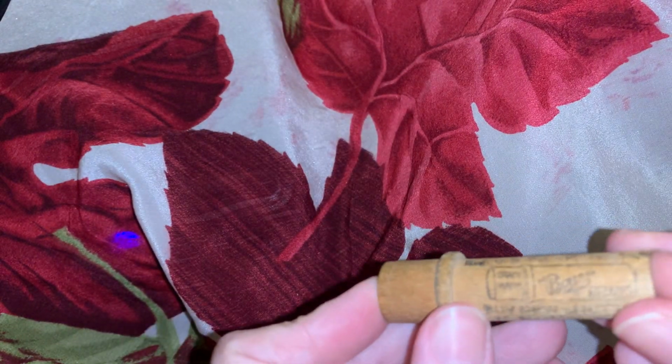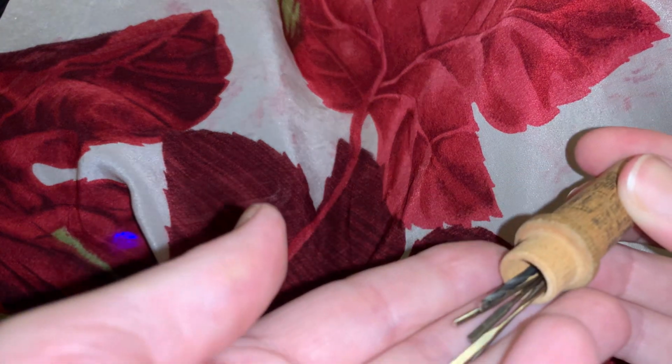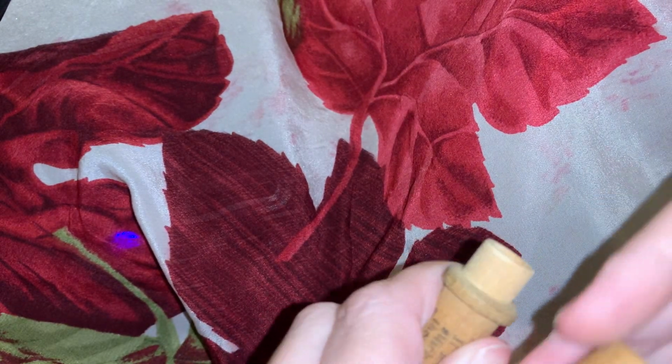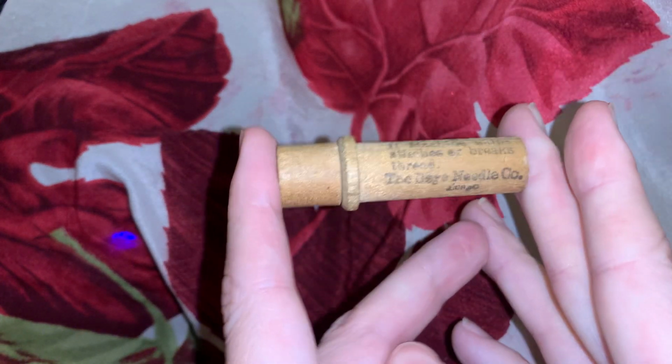Let's see. Okay, here is an antique sewing machine needle case. And it has sewing machine needles and a drill bit and probably some other things in there. I kept this specifically because I have a very old sewing machine that it would go with.